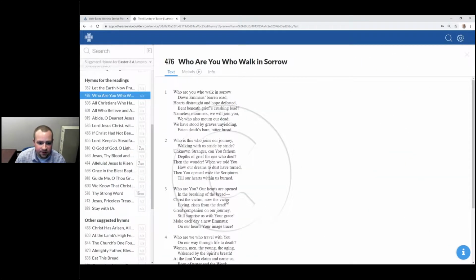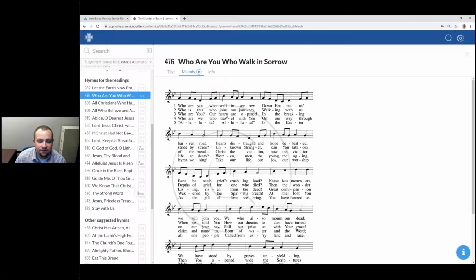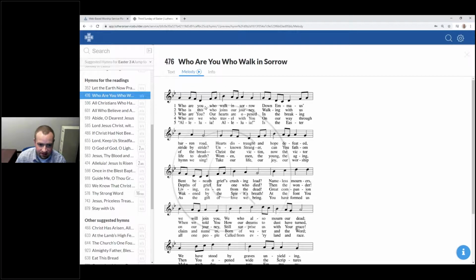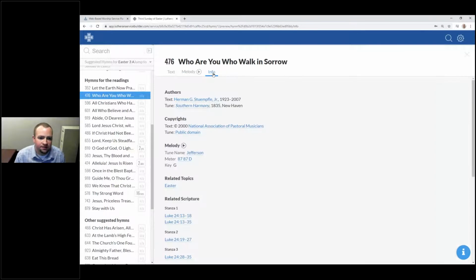I've got a bunch of information about this hymn. I've got the text, I've got the melody. I can even preview the melody. I don't know if you can hear that. Probably pretty light. It's a little MIDI file that just gives you the tune. But you can see the melody there, and then under info, there's a lot of different information.